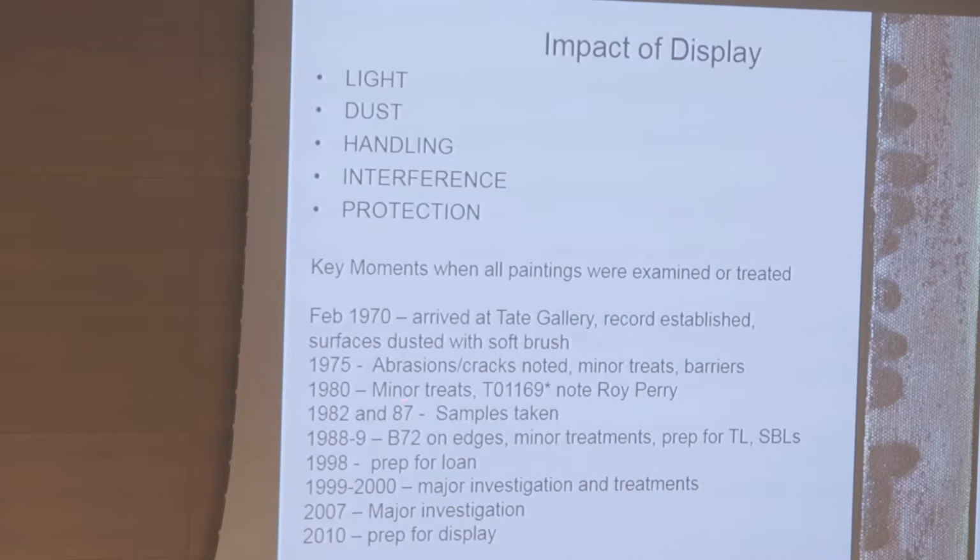Another interesting moment was in 1980, when they were being prepared for another display, there's a note on TO 1169 from Roy Perry. And I just want to make sure I get this right. He notes, "Areas of light abrasions were not treated to avoid polishing the scattering paint surface." I thought this was really key because it's the first notation in the file of an inaction, something they chose not to do because there were concerns that it would affect the paintings in a different way, that it was acceptable to have light scuffs visible on the surface. And they had been disguising light scuffs and abrasions and scratches. So this, again, was a shift in this consideration of the surface.